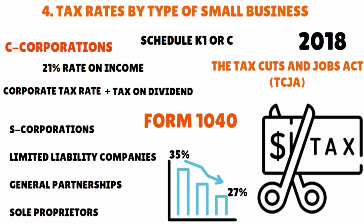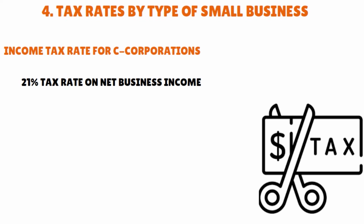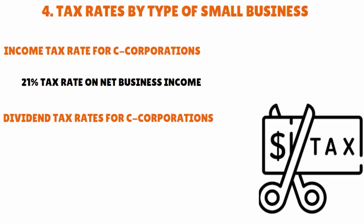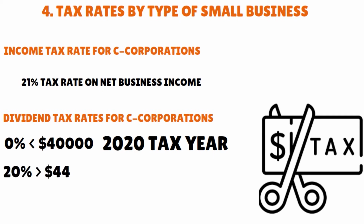Now let me quickly give you a summary of the small business tax rates you want to keep in mind. The income tax rate for a C corporation is a flat 21% on business net income. Dividend tax rates for a C corporation: this is something that shareholders of corporations must pay. They must pay taxes on dividends or distributions from the business, right? As of the 2020 tax year, the rate on qualified dividends ranges from 0% if you earn under $40,000, to 20% if you earn over $441,450 in income.